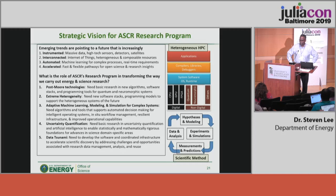Second trend, the world is becoming more interconnected. So think about the Internet of Things. You have all these resources that are out there, and the sum is greater than the parts when you start connecting them in the right way. A third trend is that when you have this more interconnected, complex infrastructure, you're going to need some degree of automation to help you manage those resources. It's just beyond one person to manually control all the equipment and reproduce that work. So machine learning has a key role to play in those complex processes and the real-time requirements.